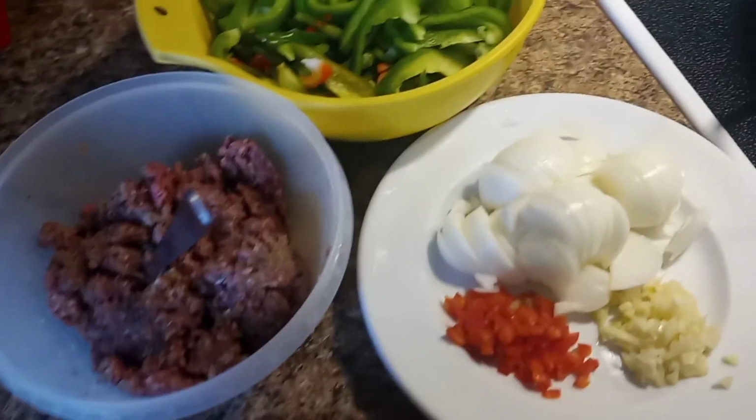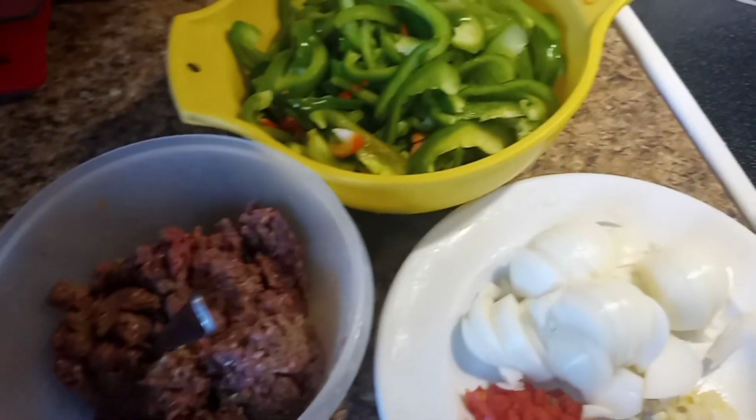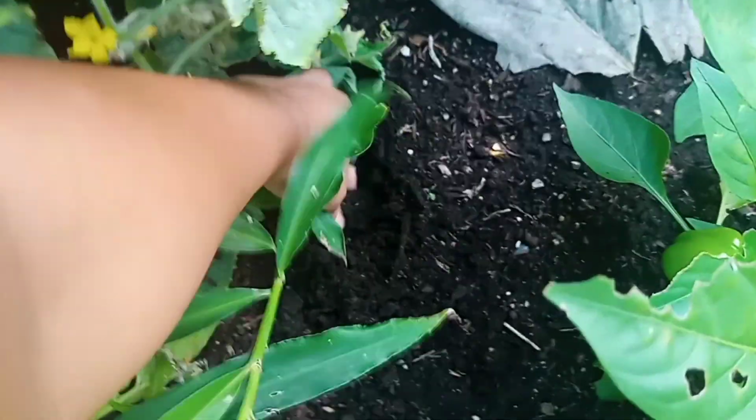Okay, so all is ready, guys. This one is jalapeno. This is optional, but I realize I like to put some ginger, so I will go in the garden and take some ginger. My ginger plant, so it's yummy when there's a ginger, guys. I will just take a little one.